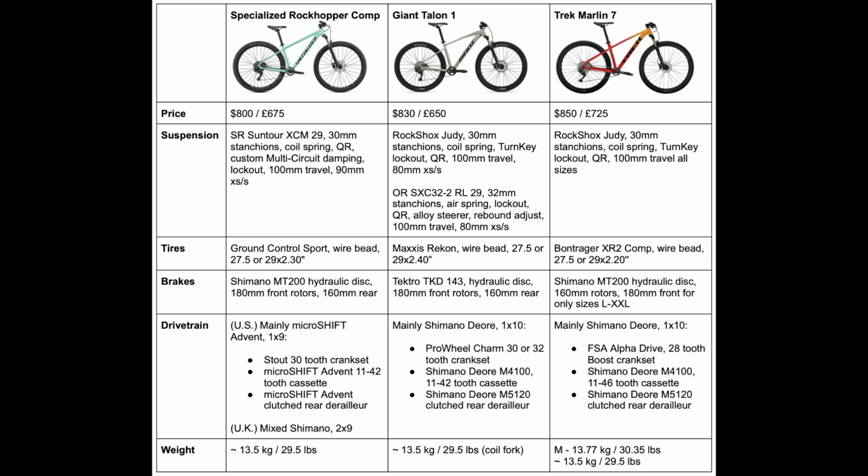The Giant Talon 1 definitely has the best tires out of the three for trail riding, and that paired with its geometry and potentially the air suspension fork, it is definitely the best for trail riding in my opinion. The Trek is the best for cross-country riding, but it is definitely still going to work for trail riding if you want it for that reason. Ultimately, these bikes are not that different from one another, but if you can find the Giant Talon 1 with the air fork, that is definitely the best deal out of the three.